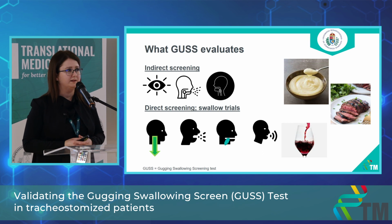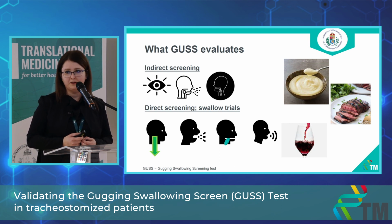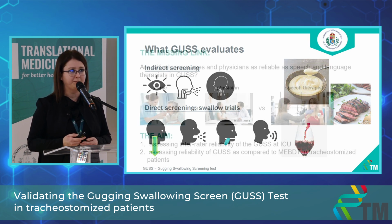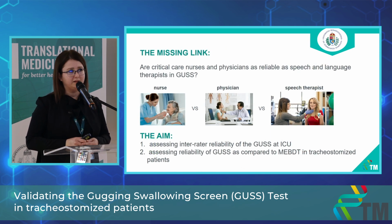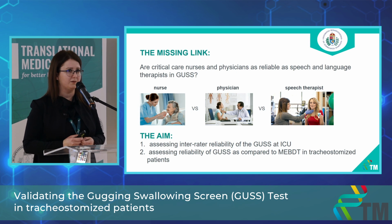What we can know about the GUSS, it's a direct screening test. We give the patient several consistencies of food and liquid, and if the patient coughs or his or her voice changes, it means they have aspiration. The missing link is: are critical care nurses and physicians as reliable as speech and language therapists in GUSS?